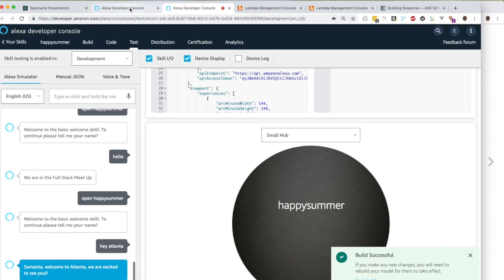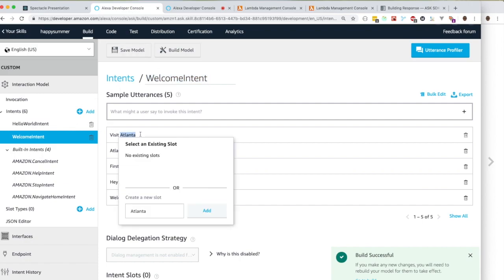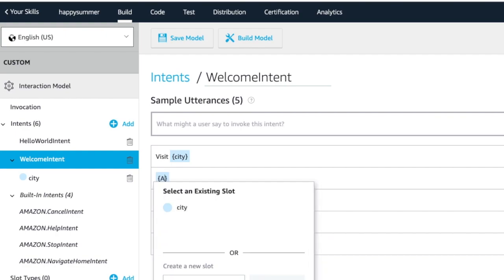So what we're going to do is build a custom slot. We're going to remove the word Atlanta and replace it with city. By the way, to build a slot, you just use the brackets and then you name your slot. We're going to call this one city. Everywhere you see Atlanta, we're going to replace it with the word city. All right, cool. That sounds pretty straightforward.